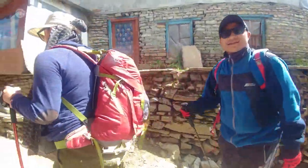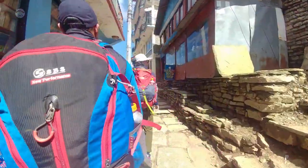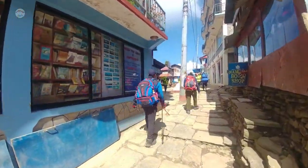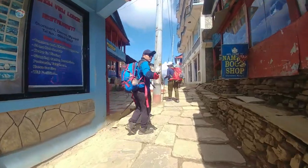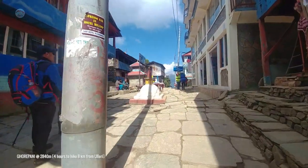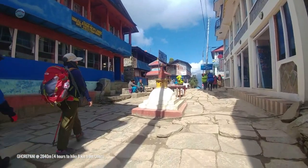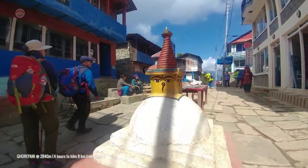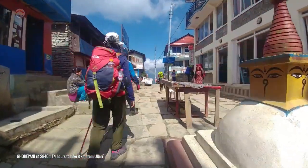Hello, welcome to Ghorepani. Hotel Malik Sony. Welcome to the beautiful village of Ghorepani. Today, we hiked for about 4 hours, traveling a distance of 8 kilometers from Ulleri.